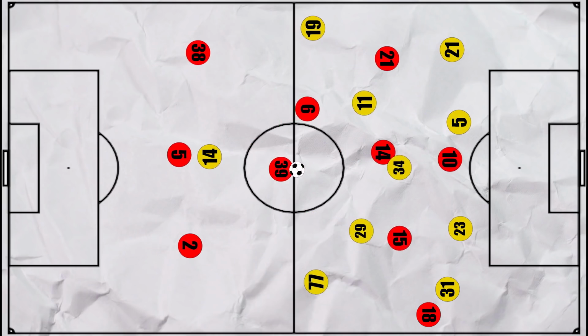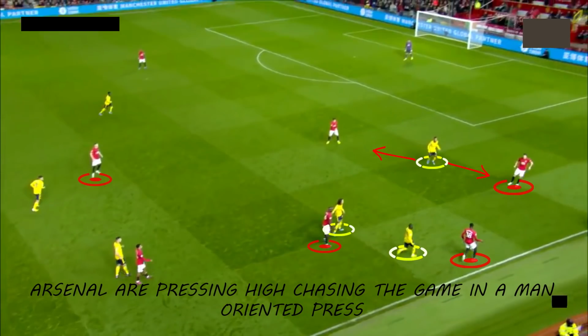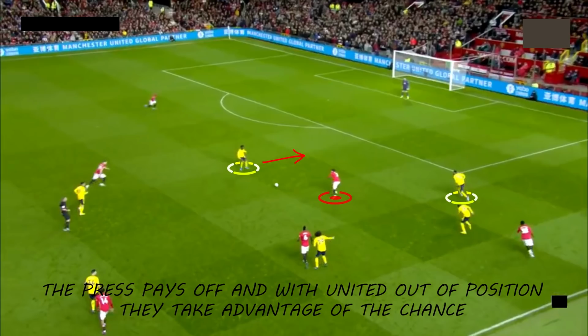If Arsenal did sit deep in a 4-1-4-1, Lindelof would push into midfield to create an overload and draw a press to then create passing angles to pass the ball to the forwards. However, Arsenal's previously mentioned high press did pay off for them in the end. From the throw-in, Tuanzebe is pressured, leading to a sloppy pass which Saka pounces on, leading to the goal by Aubameyang.